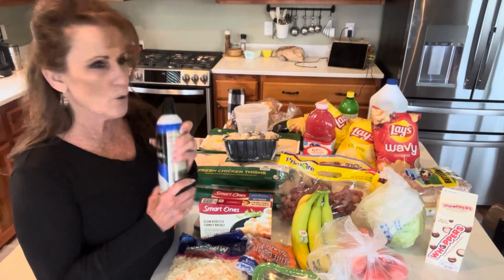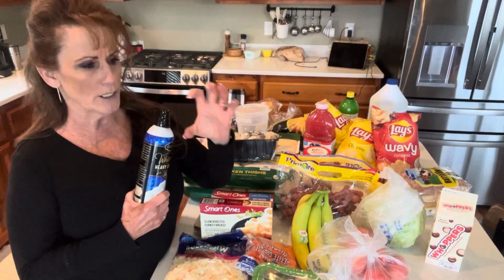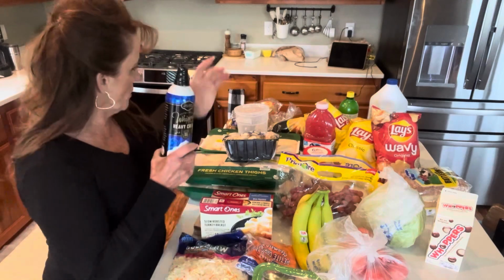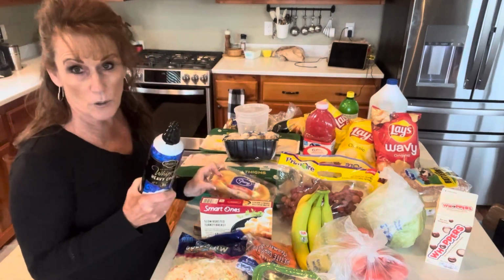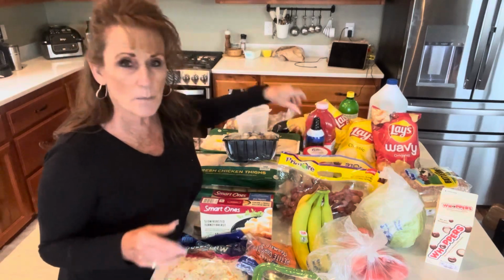Also, my husband bought these beautiful giant strawberries from California. They're huge. One of them is almost the size of the palm of my hand. And I purchased some little shortcakes. We're gonna have them with heavy whipping cream. We are gonna have strawberry shortcake for dessert tonight. And then I'm gonna be preserving strawberries. Yes, I am.